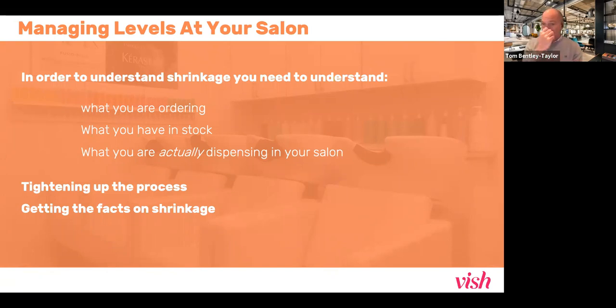Okay, so typically people would say the difference between their point of sale and their manual count is slippage, but actually that's not the case. What you ordered versus what you've actually used will give you a much better, truer picture of what that slippage and cost is to the business. And that's really what Vish can help with.